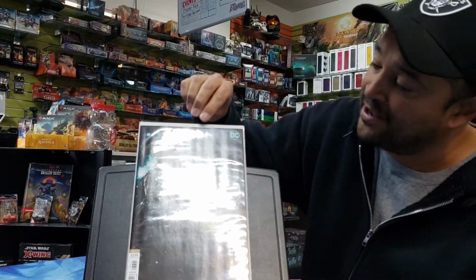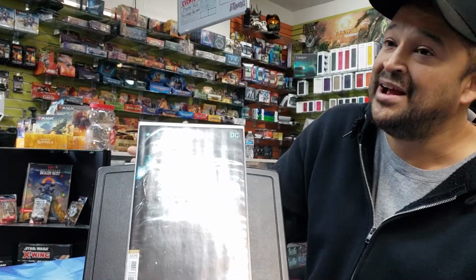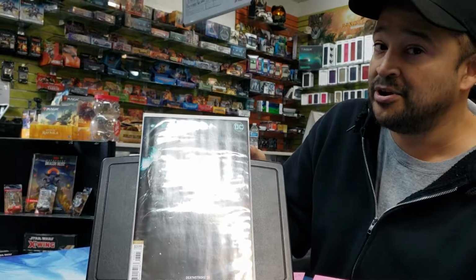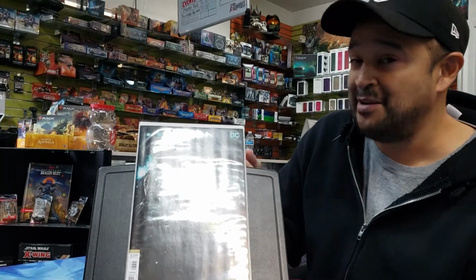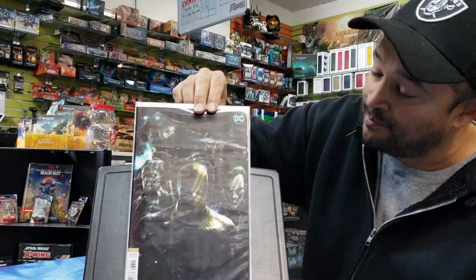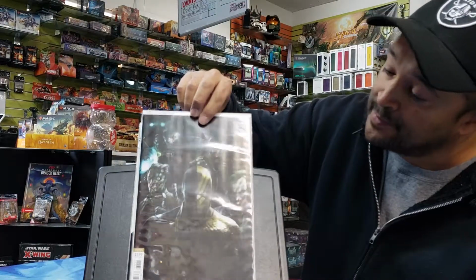I want to hold this for my collection, so even if it goes down in value, even if it drops down to just cover price, I'm not going to care, because I wanted to get this book and not wait. I might forget about it and then I'll never see this cover again, unless I somehow stumble upon it and then remember to go get it.